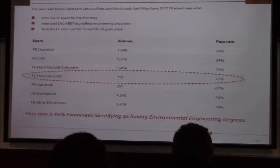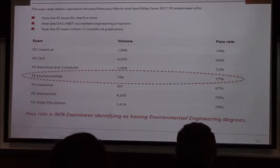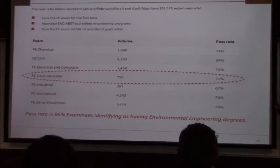So this is the fundamentals environmental module, okay? So if you look at it another way, everybody who has a BS degree didn't have to take the environmental exam. If you're environmental, but for some reason you find yourself going down the mechanical path, you can take the mechanical or the fire, whatever. But the idea is, of people with environmental bachelor's degrees, regardless of discipline they took it in, 96% passed the exam.